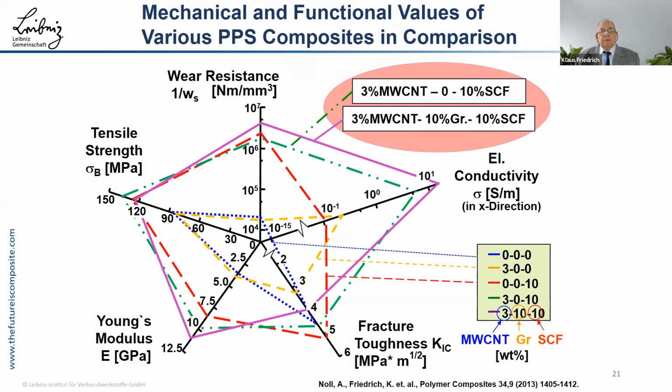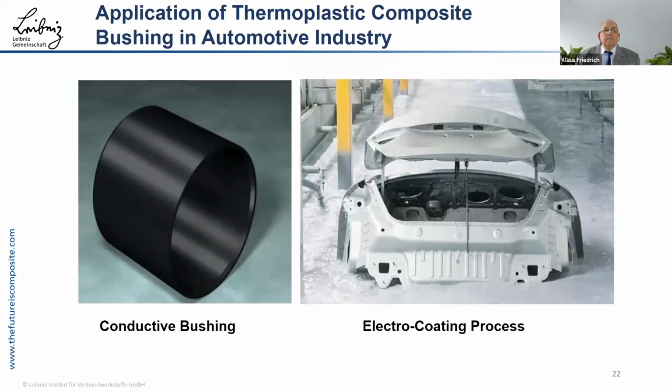Where can we use these materials? For example, as conductive bushings. These bushings can be found in a lot of joints of the automotives. For example, here the trunk has joints here and here. And if these automotives are electrocoated, then we must have some kind of conductivity here so that also every point in the car gets a uniform coating of the paint.